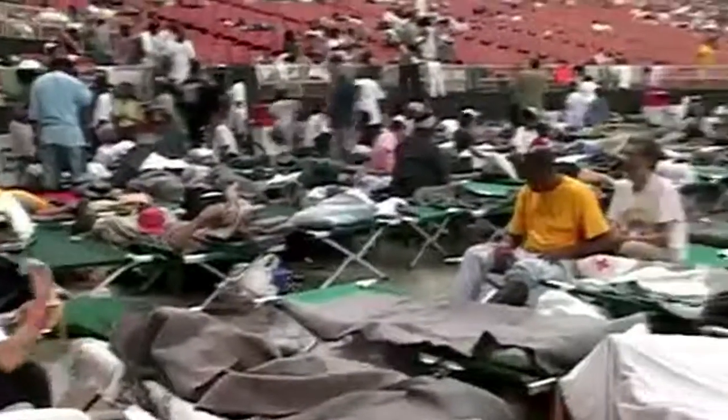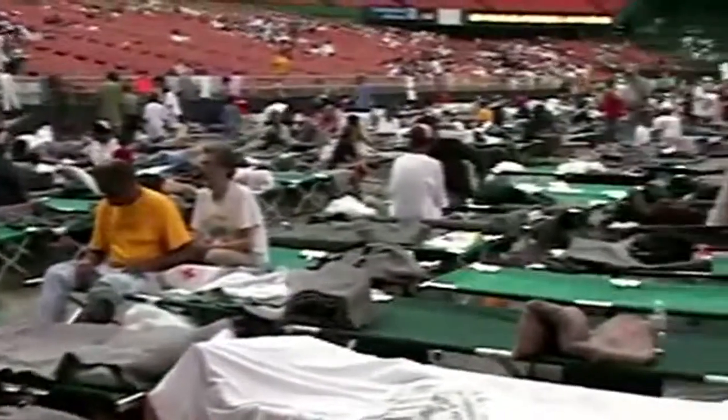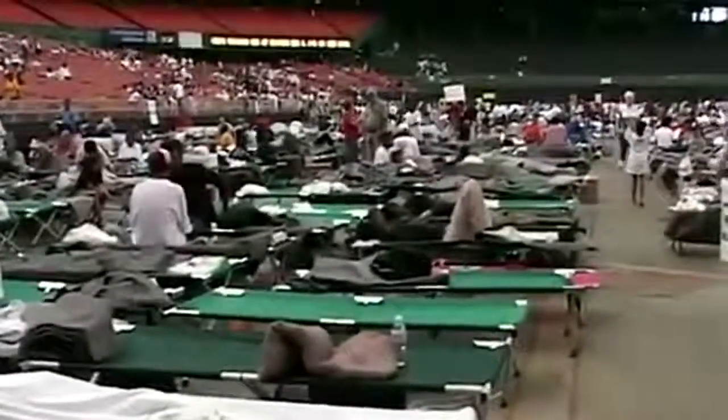One of the biggest hurdles they had after Katrina, particularly in the Astrodome, was that they didn't know where anybody was. So there were people walking around with cardboard signs with their family members' names scrawled on them.